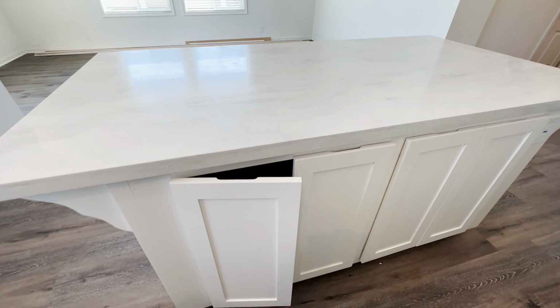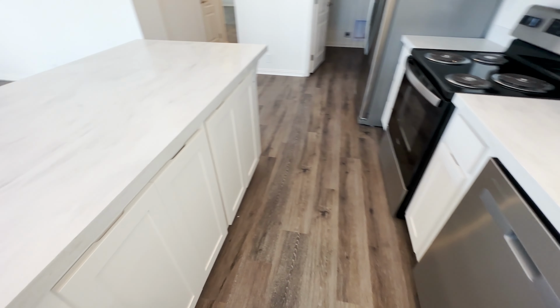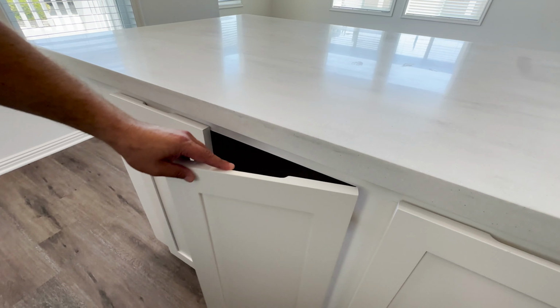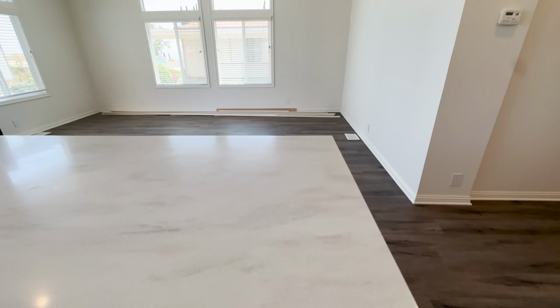One thing that Silvercrest does with the soft closing hinges is they also have the pull grooves, so you don't need to have any knobs on there. So a lot of people like that. It's a cleaner look, a lot of people think.